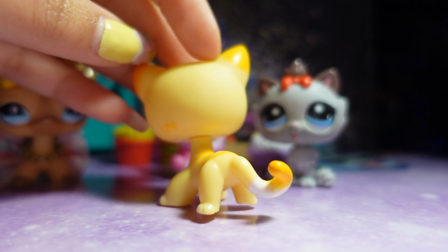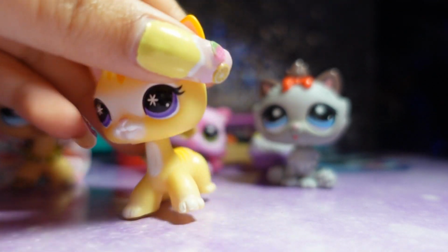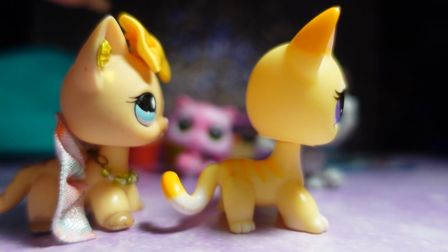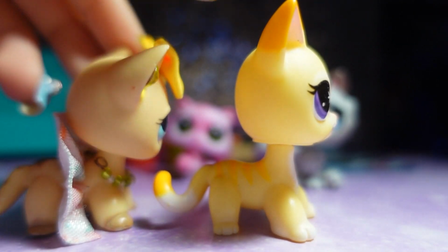Her colors are just so bright, and the shape of her head is completely off, it's just giving fake LPS, really. Her face is way too flat. Look at this compared to her. Oh my gosh, her side profile is not good, y'all.